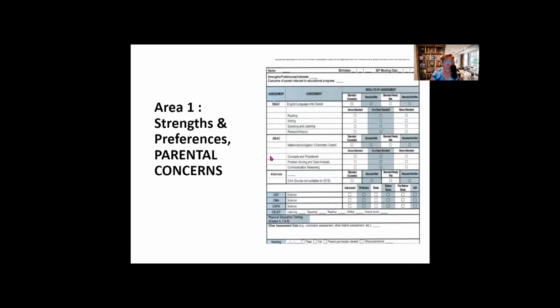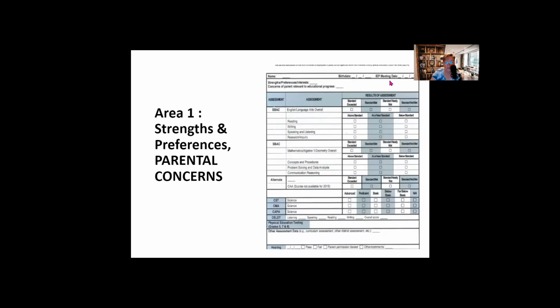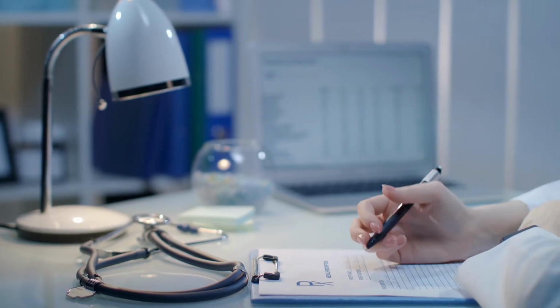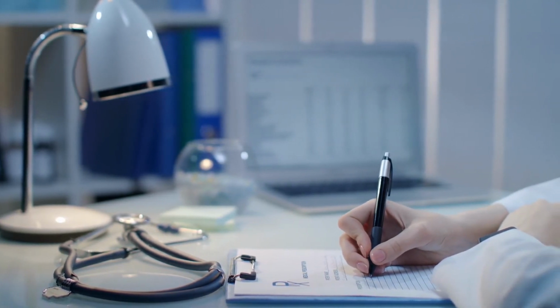Here are all the state assessments. If they have any physical education testing, this is in grades 5, 7, and 9 in the state of California, and any other assessment data. And finally, way below here is your hearing and other health concerns, if they pass their vision and hearing screening.